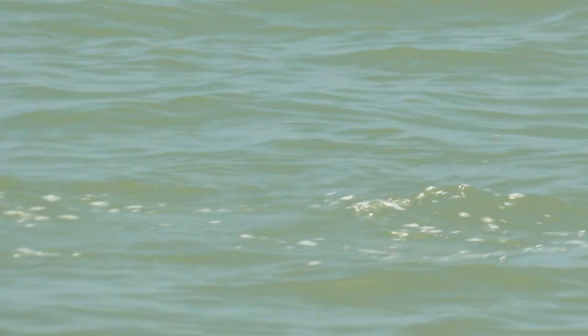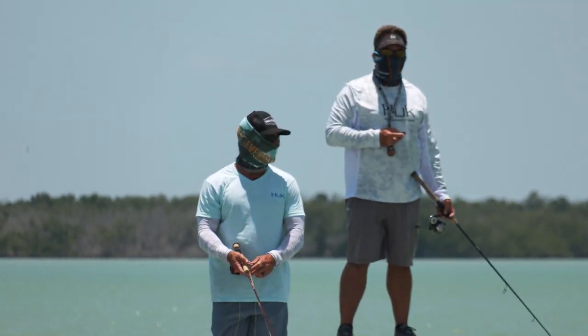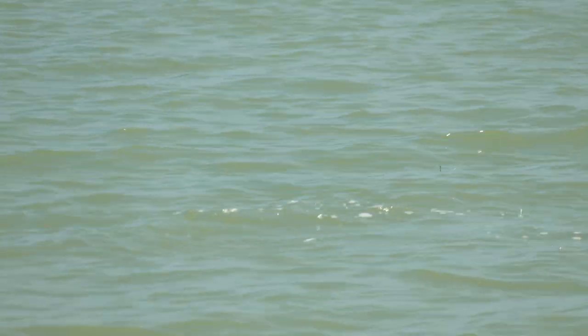Oh, are you kidding? That did not seem like something that would spook him. I'm surprised that spooked that fish. He'll float right back up.